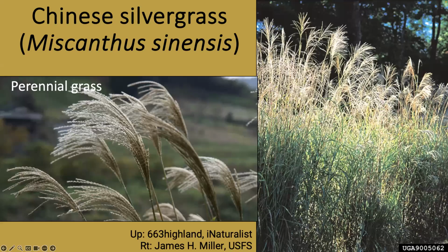This is the only one of my species that is not currently a noxious weed. This is Chinese silvergrass. I'm used to hearing it mostly called by its scientific genus name, Miscanthus. So this is still sold in the nursery trade. The flowering stalks of this can get up to 15 feet tall. So it's a really big grass. It grows in dense bunches, and it's been invading from roadsides into old fields and forest edges.